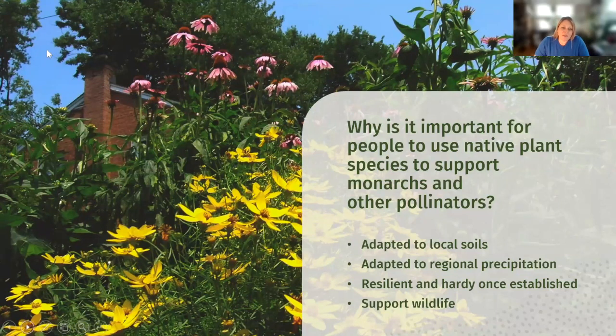So my thoughts on this are that native plants are really important for insect pollinators that are specialists, meaning that they've evolved to rely on certain types of plants for their nutritional needs. And monarchs are a really good example of this because their caterpillars can only eat species of milkweeds. And a lot of other at-risk butterfly species are similar to that. They're specialized to certain host plants.